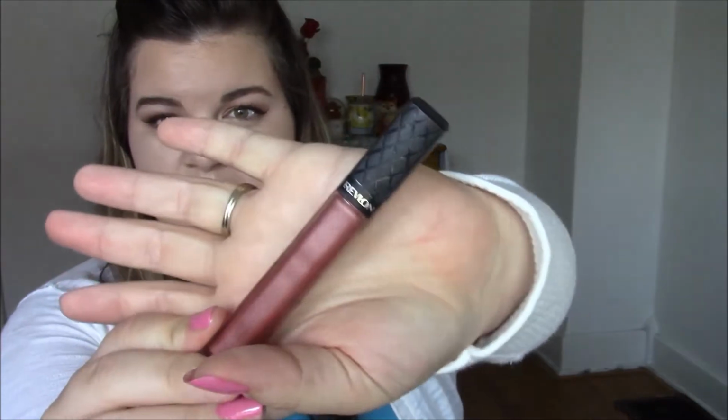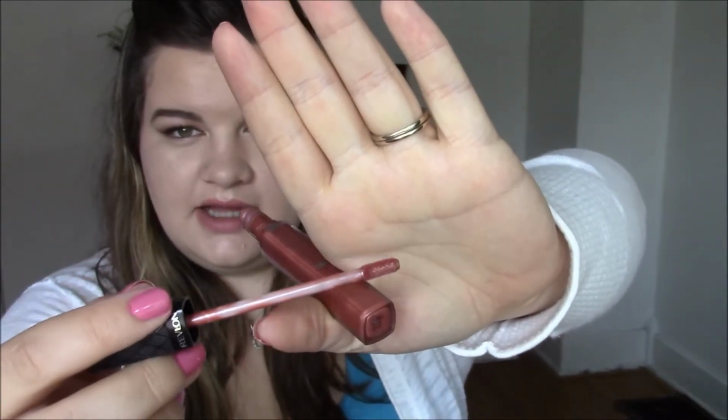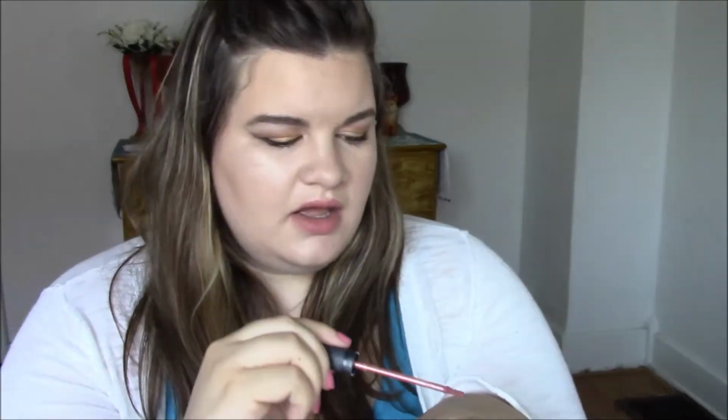So 2 more makeup products and then we can move on to smelly goods. Okay. So this item here is a Revlon liquid, I don't know if you call it a liquid lipstick. This definitely came out before the whole liquid lipstick craze, and it's not like a matte formula, but it definitely gives you a lot of color. I'll show you a little bit there on my hand. So you can see, it's not quite a gloss. It's definitely a lipstick, but it's in liquid form. Not really sure what you want to call that.